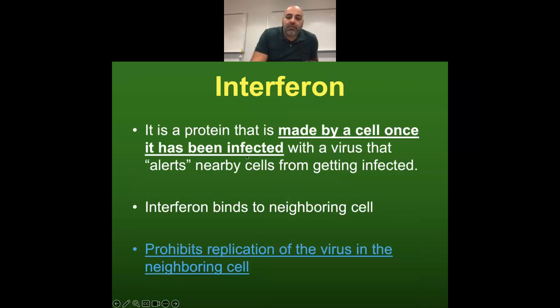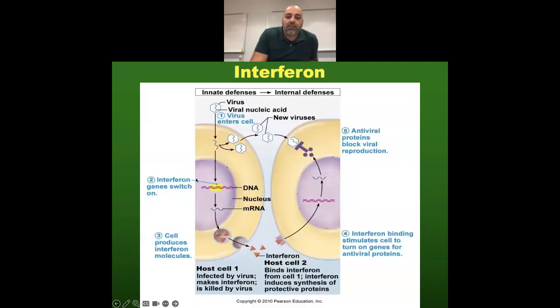So interferon interferes. It's easier to explain with the image here. You have cell number 1, cell number 2. A virus infects cell number 1. That cell produces interferon. Interferon is released into the environment of your body, goes to neighboring cells and tells them, hey, there's a virus on the prowl. If it enters you, don't let it use your ribosomes. So it blocks it.